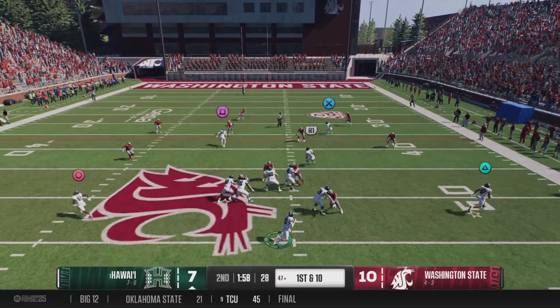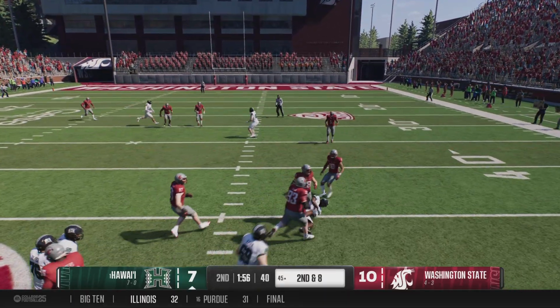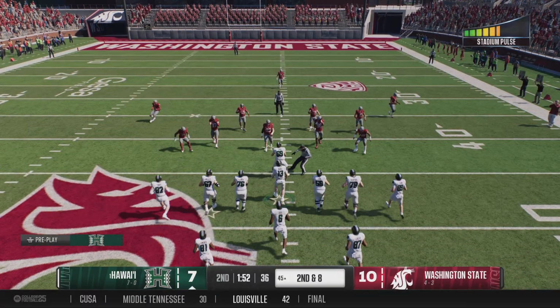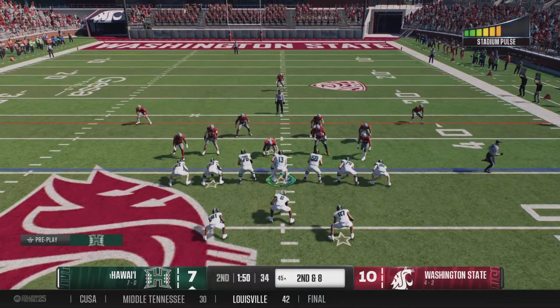Comes out throwing on first down. Zings it, complete to the right. And just a short, safe pass play. They pick up a few. Line getting set on 2nd down.